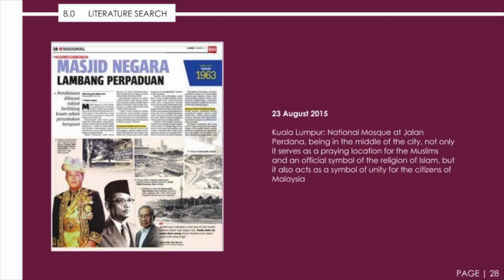The next article was issued on the 23rd of August 2015. Kuala Lumpur National Mosque at Jalan Perdana, being in the middle of the city, not only serves as a praying location for the Muslims and an official symbol of the religion of Islam, but it also acts as a symbol of unity for the citizens of Malaysia.